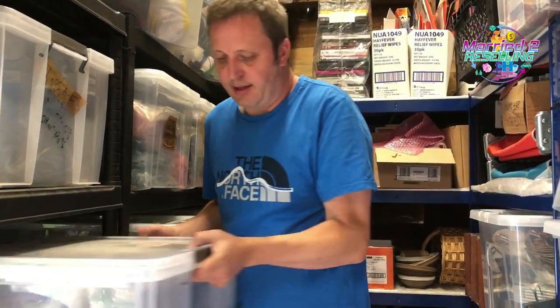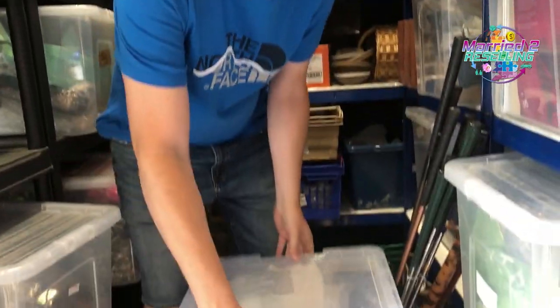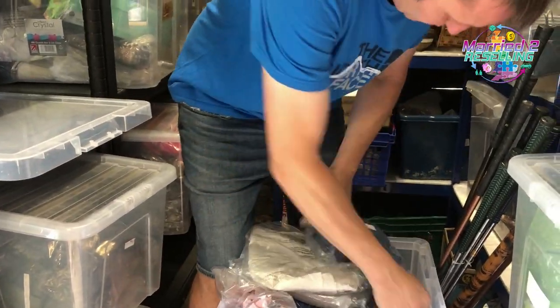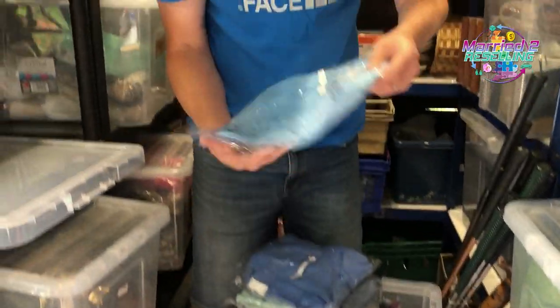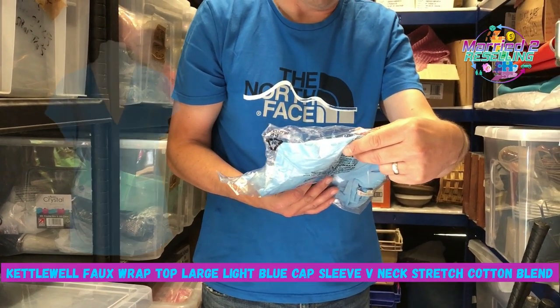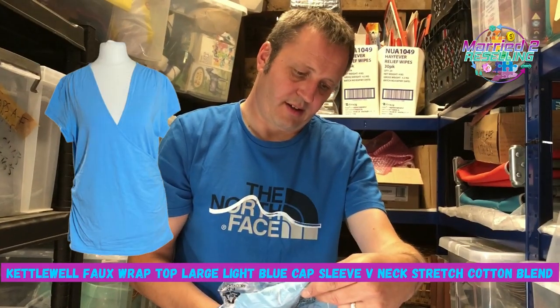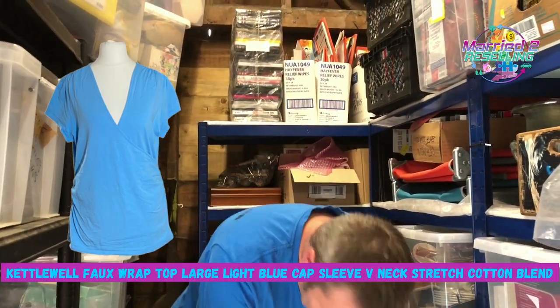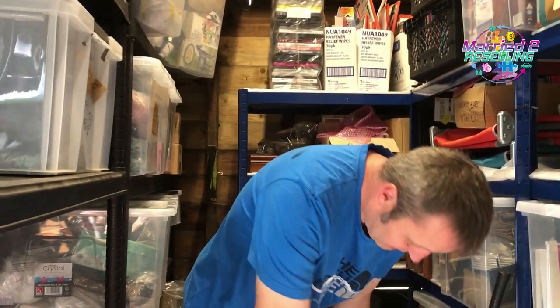Then we've got a Kettlewell top in K for Kettlewell. It's like a sky blue plain. Kettlewell, something being a faux wrap top. Oh, okay, yeah. Cost $3.99, sold for $15.99. Listed since May. Oops. I feel like I listed that like last week.